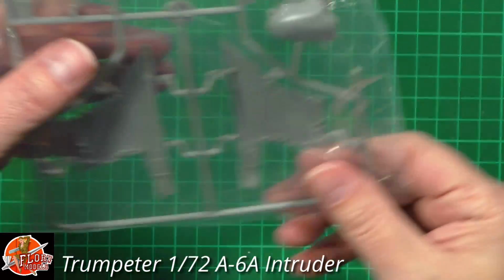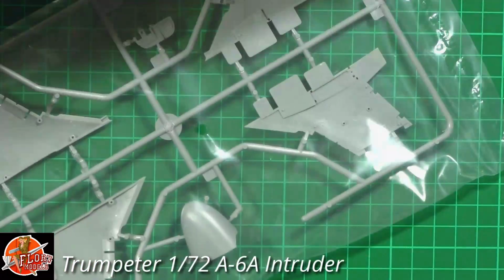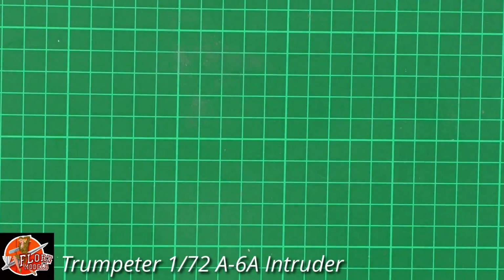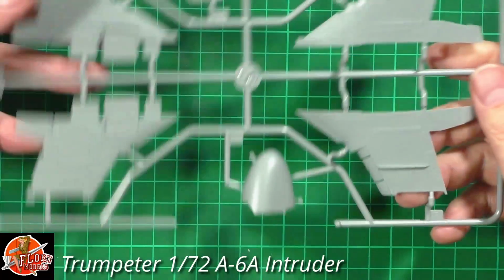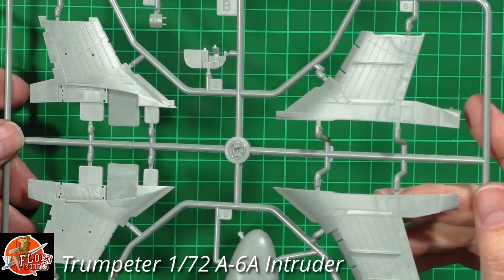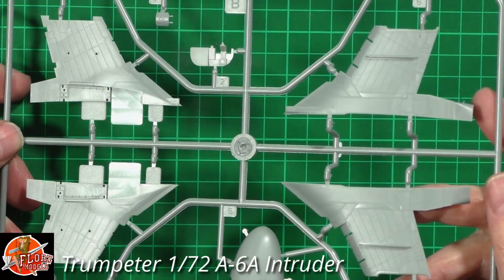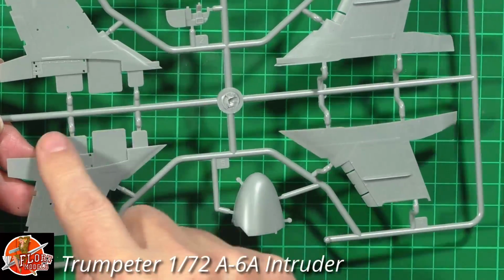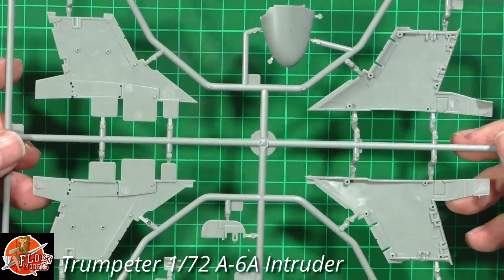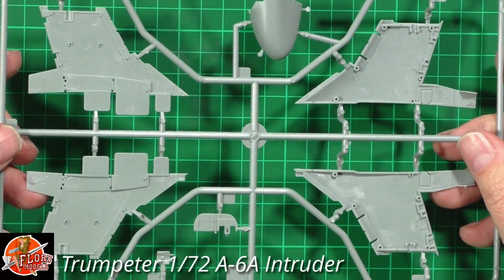And then if we go straight into the wings, so we can keep it together. And again, really nice. You can see the riveting detail and the panel lining. That actually looks really nice. And you've got these 3 tabs, as we were saying, that go through. So hopefully they're going to work very, very nicely.